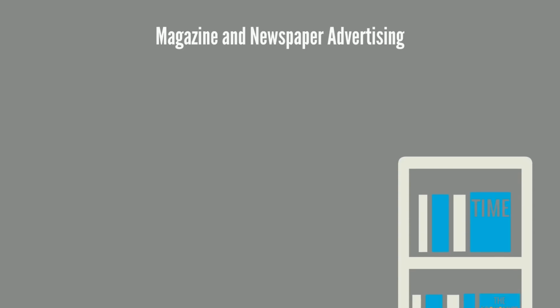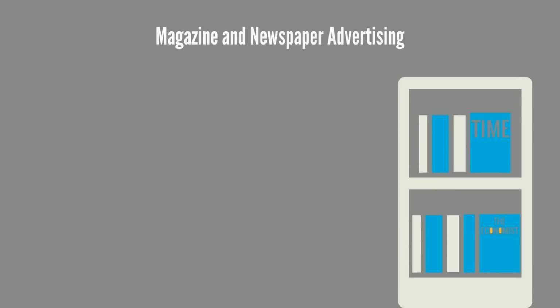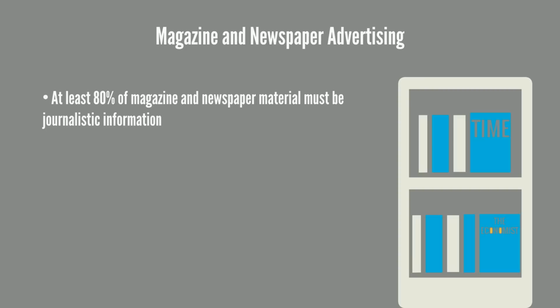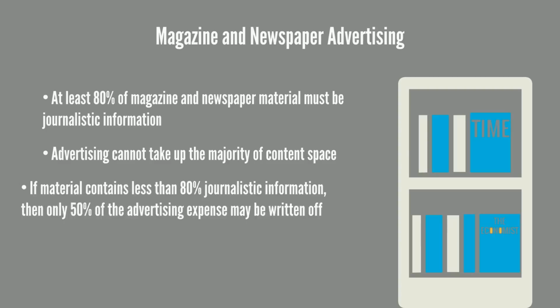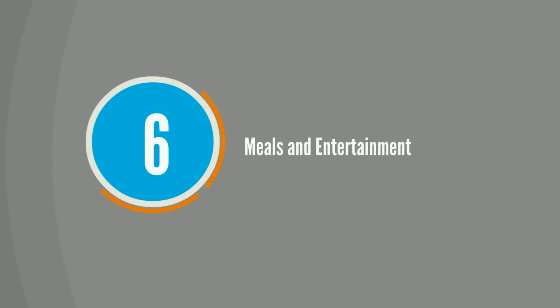Magazine and newspaper advertising. Canadian market-based magazines and newspaper advertising costs can be fully deductible. In order to be written off, at least 80% of the magazine and newspaper material must be journalistic information. Advertising cannot take up the majority of the content space. If a magazine or newspaper contains less than 80% journalistic information, then only 50% of the advertising cost may be written off. Number 6, meals and entertainment.